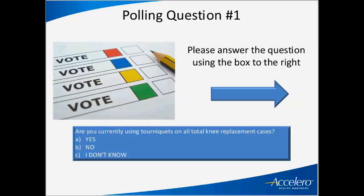Want to start off by asking your opinion, your experience. We're going to ask a poll question. So as Jeanette pulls up the polling function, each one of you put your hands on your buzzers, answer the question: are you currently using tourniquets on all your total knee replacements?